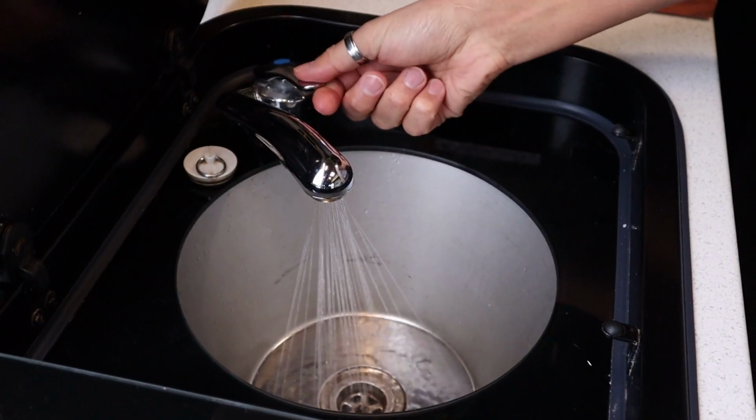We got a sink with running water. It's only cold water. We did not install a boiler. In our previous one we did have a boiler, but we didn't use it that often, so we thought it could only break. And if we move over here, we've got a big fridge from Thetford.